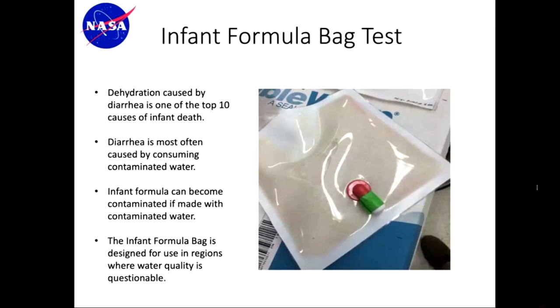So the idea was to develop an infant formula bag, and we start off with a powdered infant formula, so it has a very long shelf life. And you add, in this case, tap water, the best quality water that you have, to the bag. And it ensures that no bacteria or viruses can transfer from the feed water into the infant formula on the backside of the bag.